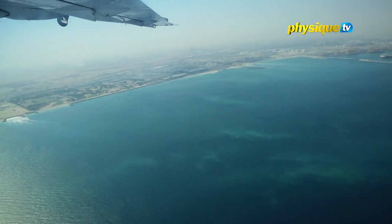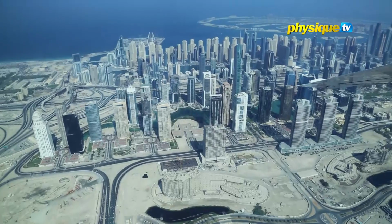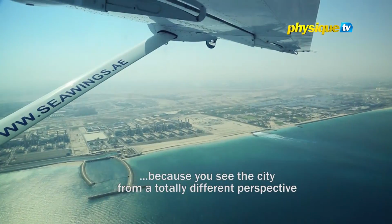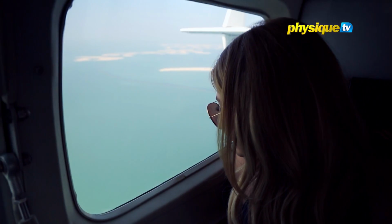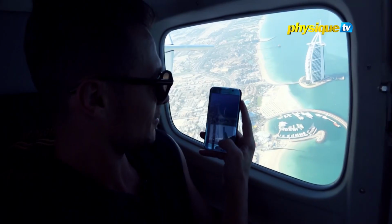So once we got up in the air, immediately we had these fantastic views. We were looking over like the marina or the Palm, we saw Burj Al Arab. This is definitely something that you should do because you see the city from a totally different perspective. It's amazing. So you just saw the whole of Dubai unfolding in front of you. As we travelled further, we saw Port Rashid as well, which is absolutely stunning, and you can see it in all its glory.